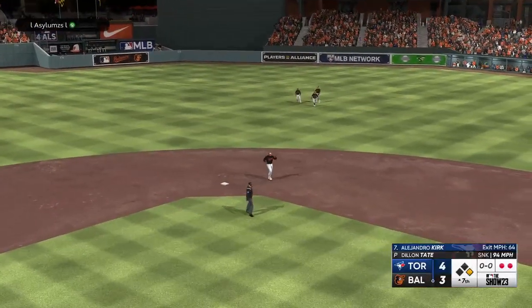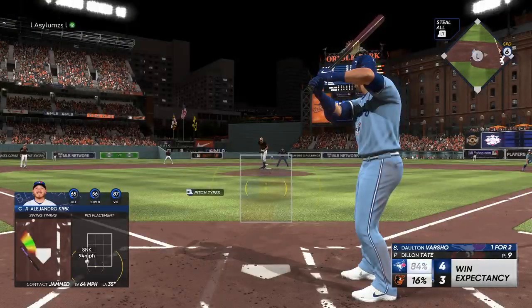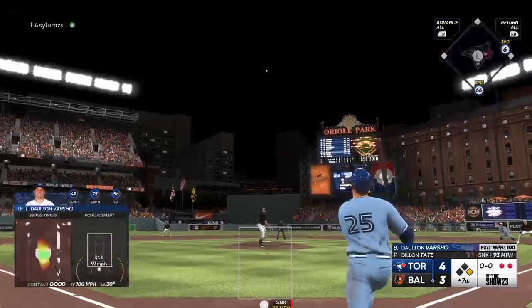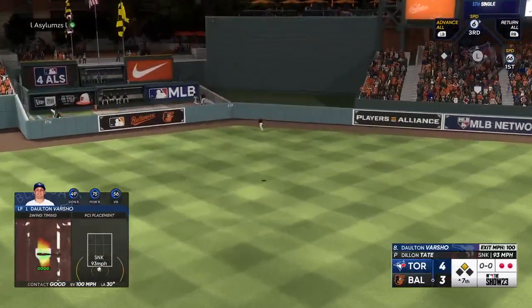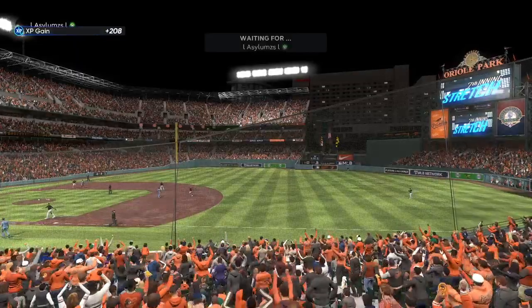Let's go. See, when Merrifield did the same shit, I got it back. Basically. Warning track power for the second straight at bat.